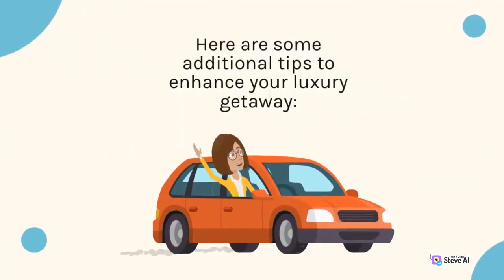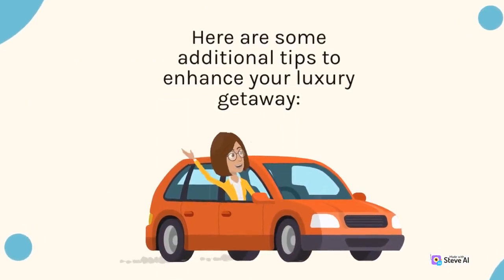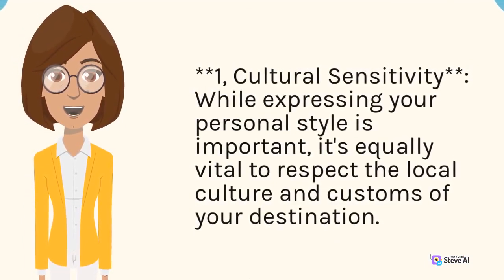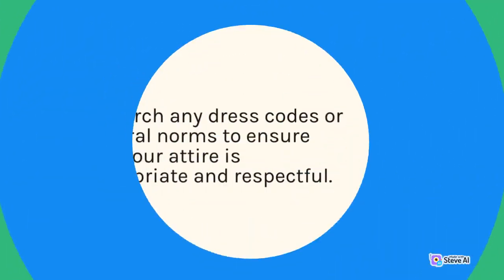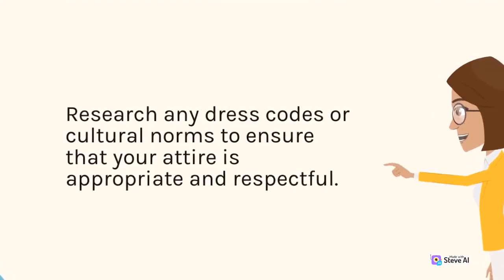Here are some additional tips to enhance your luxury getaway. 1. Cultural sensitivity. While expressing your personal style is important, it's equally vital to respect the local culture and customs of your destination. Research any dress codes or cultural norms to ensure that your attire is appropriate and respectful.